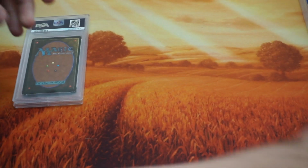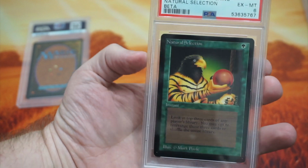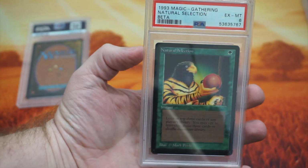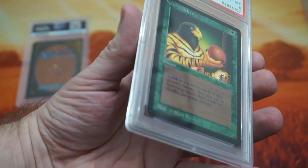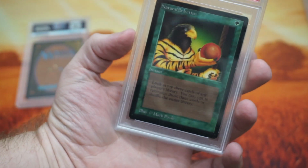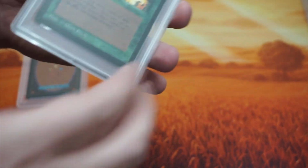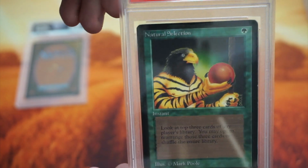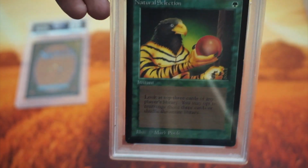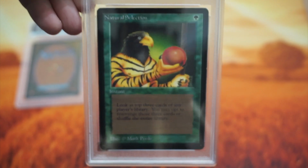Alright, next is a PSA 6 Beta Natural Selection. That's pretty awesome. I have to admit, I am not upset at that at all. Yeah, that's about all I could say about that. I love the artwork on this card. I mean, this card is one that I'm actually trying to collect decent multiple copies of. I actually have an Alpha one that I'm going to send off for grading soon as well, so you'll see that in a future video. But right here is the Beta one.